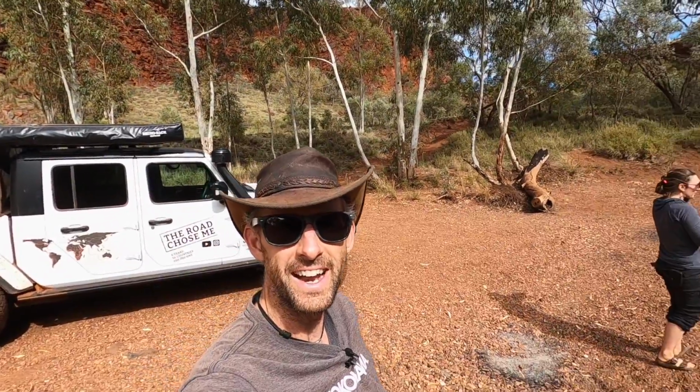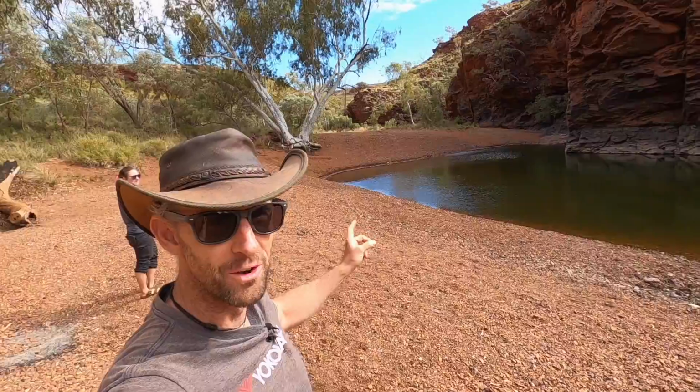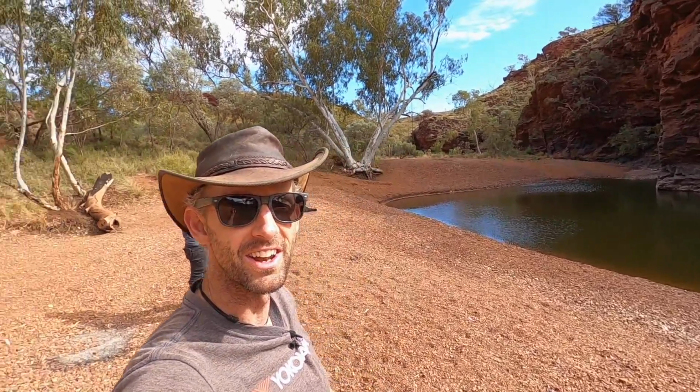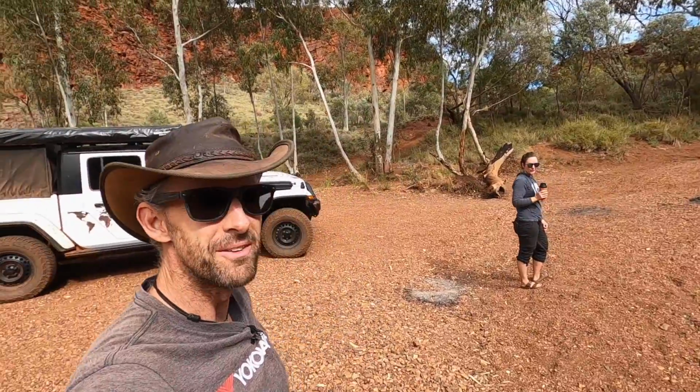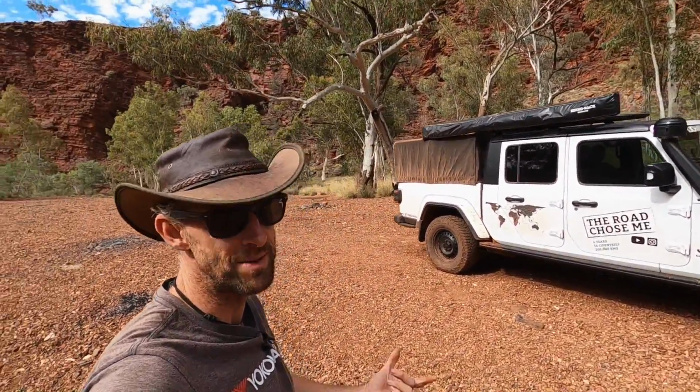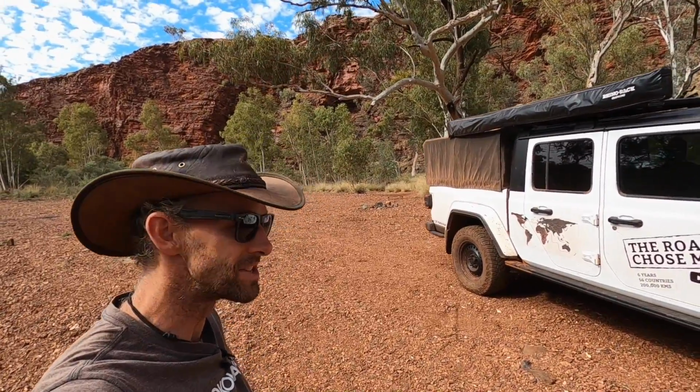So here we are, guys. We've arrived at Callaghan Pool. And you can see, this is incredible. There's a massive rope swing, but unfortunately the water's not flowing right now and it looks kind of green and a bit stagnant. So I'd say we're probably not gonna swim in the pool today, but it's a magic spot to come down here. There's stunning camping on the other side.